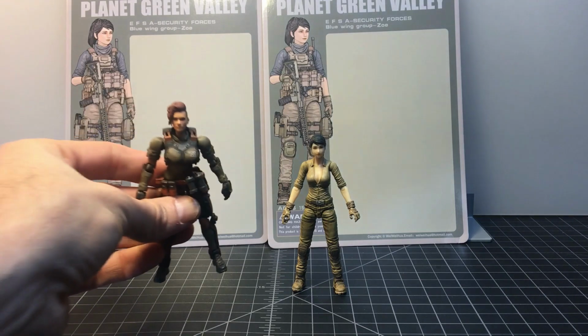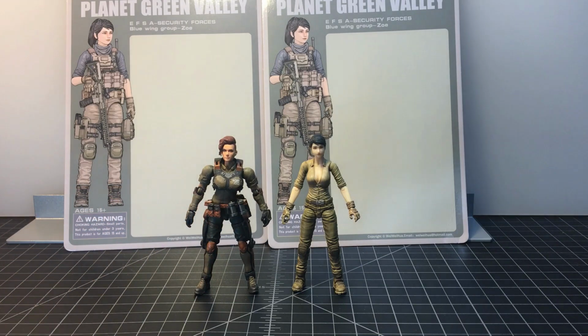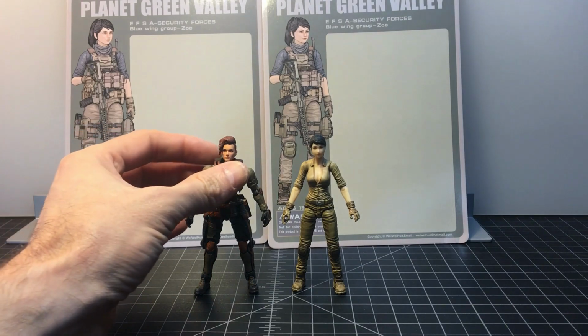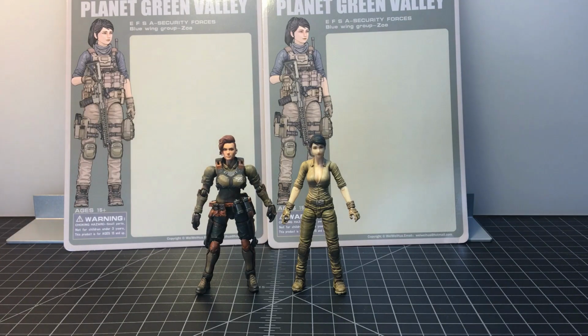Let's start with the figure that I think is most comparable to her, and that is Acid Rain by Toys Alliance. This is the Mariah figure that I did a video on. If I do a size comparison with a figure that I've done a video on, I'll try to link it here as I go. But this is Mariah, right about the same size. Mariah is fully geared out, so she looks a bit bulkier. And Acid Rain figures tend to be a little bit bigger, true 1/18, but so is this Zoe, and I think they look great together.